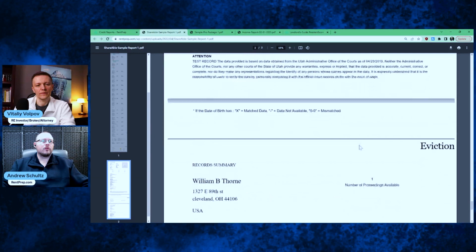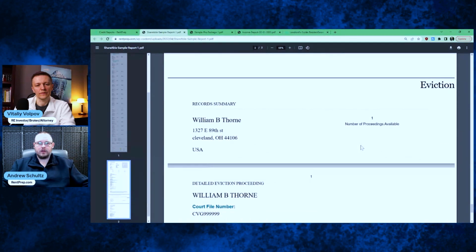The one thing that is worth noting with any of this data is that the data that you get is only as good as the databases that the data is getting pulled from. Some areas are much better at keeping their information up to date than others. Some areas have restrictions in what data can be pulled, New York being one of them, things of that nature. So the data on these automated reports is only going to be as good as the information available out there in the databases.